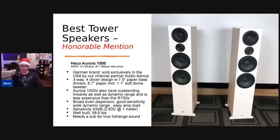It's a three-way, four-driver design. It has basically almost an 8-inch paper cone for the bass, two of them, a 6.7-inch paper mid, and then a 1.1-inch soft dome tweeter. They have excellent linearity, great dynamic range.